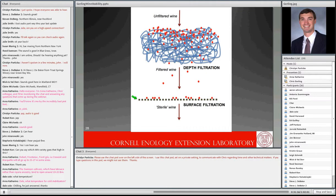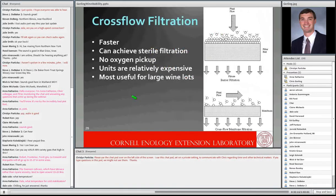The 0.45 absolute membranes are pretty expensive, and so we want to not work them too hard. We want to work the cheap pads or the diatomaceous earth or whatever it is that we're using for the depth filtration. Those are less expensive, and so we're hopefully going to have those do the work for us.